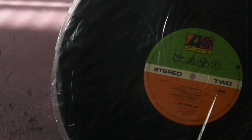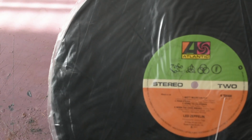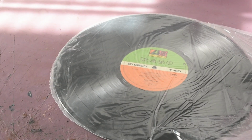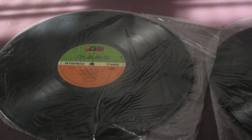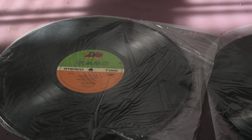But interestingly enough, this album actually has an interesting watermark. If you'll see it in the focus, it has a sort of BBC Gramophone Library stamp on there, and that's the only notable difference on the records really. Other than that, they're basically the same as a normal copy of a Zeppelin or Yes album.